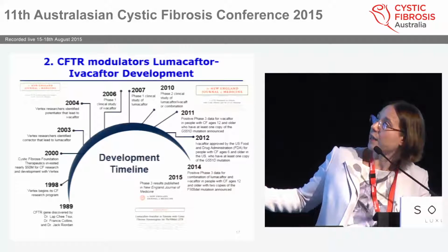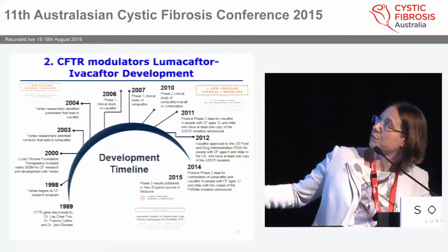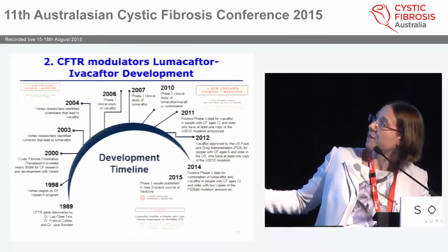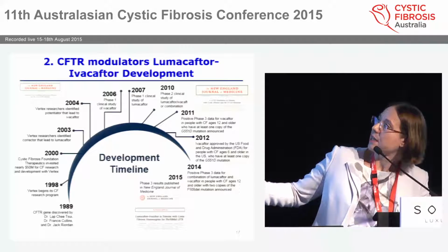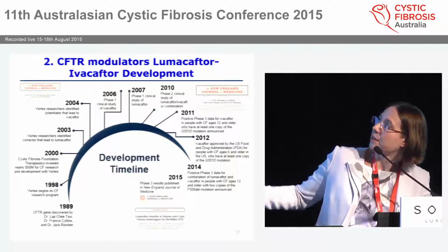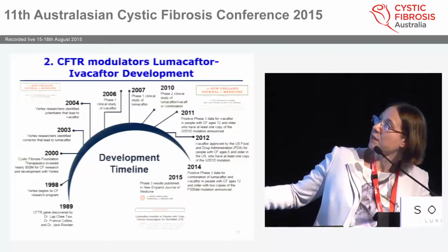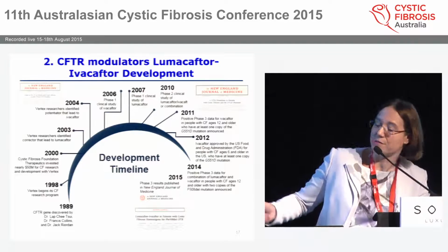And along the way, you've had all these various different phase 1 trials, phase 2, and then phase 3. And you can see that there's been about a 10-year period between the phase 1 studies starting up here and now the phase 3.